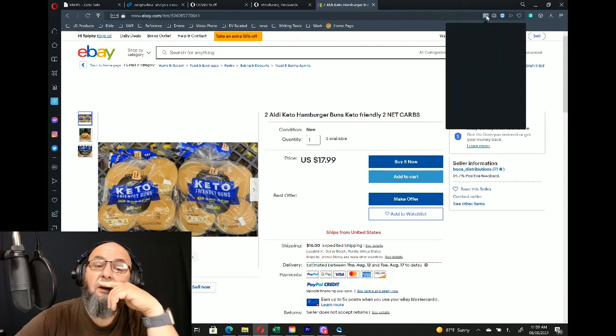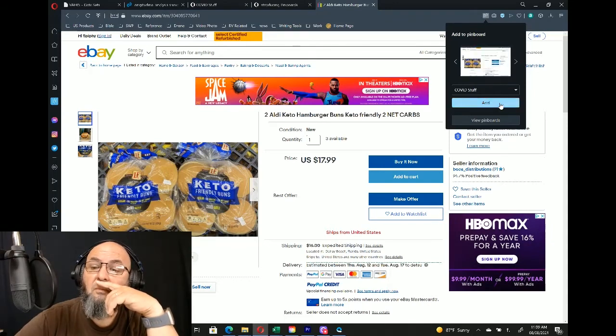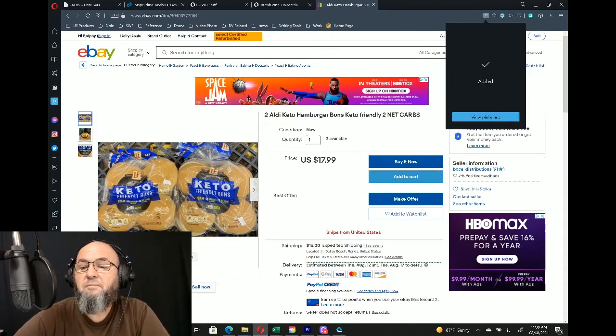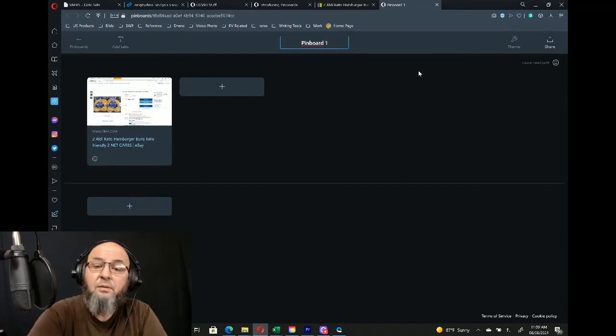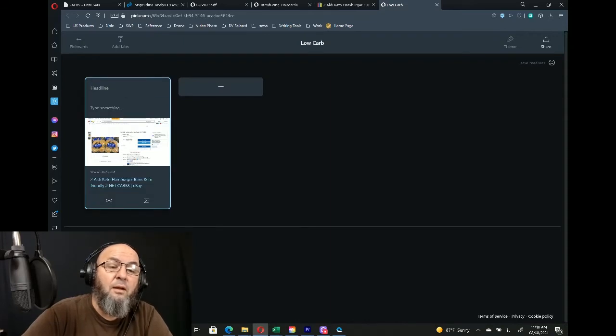Then go right here, hit your pin board. I would not pay that for those. We need a new pin board for, what do we want to call this, food. No, that's a little boring. We'll call it low carb, because if they're keto, they're probably going to be low carb. So we just select this, change it. Without the typo. If you want to edit it, you can just hover over it, click edit, and you can edit that individual pin.